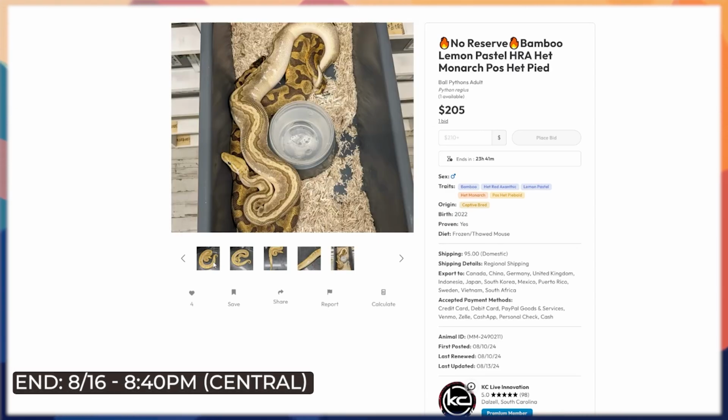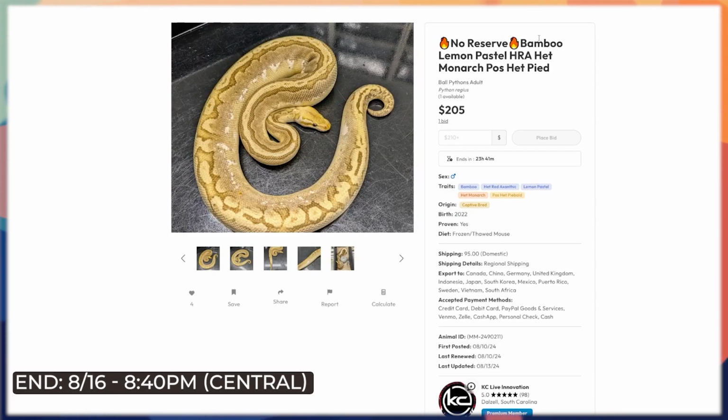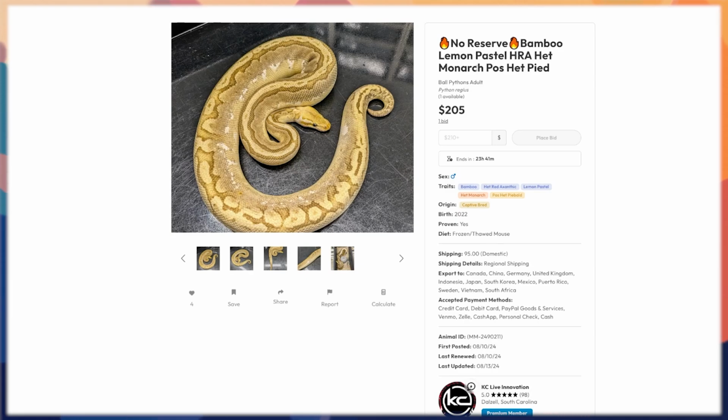This one has piqued my interest. It is a bamboo lemon pastel het redexanthic, het monarch, possible het pied. That's a lot of stuff, and I need to explain some stuff because I said some hets in there and they don't all match up. Usually when I say het, what it means is it is a recessive, and it's not showing the recessive. Well, het redexanthic is not a recessive. A lot of people call it HRA for short. If for whatever reason it got the name, I don't know the history behind it. I think maybe they originally thought it was a recessive, but it is not.